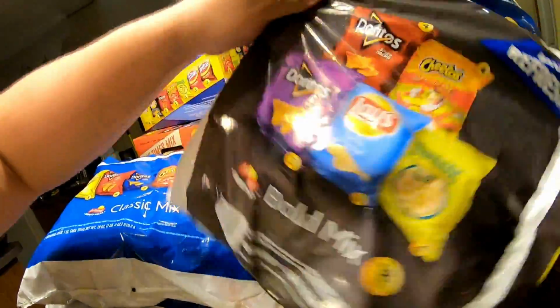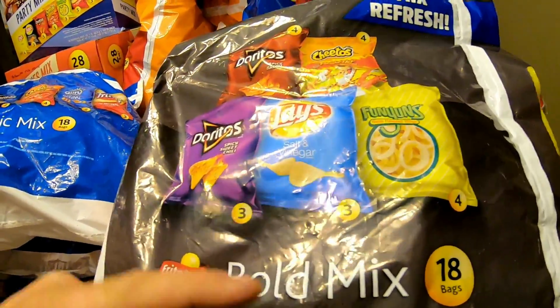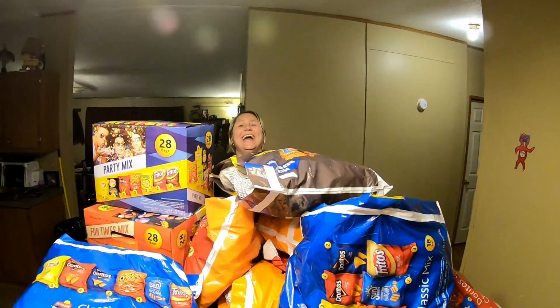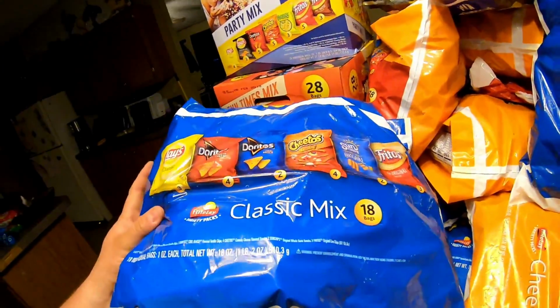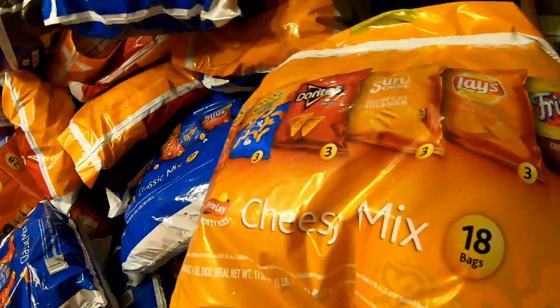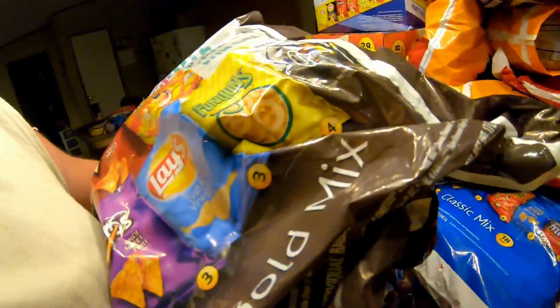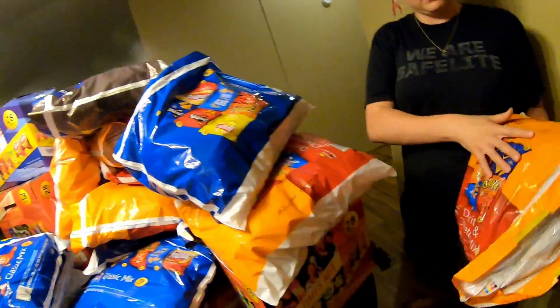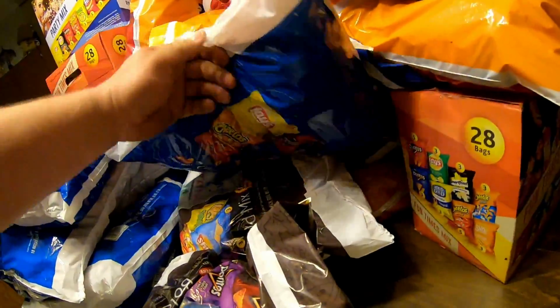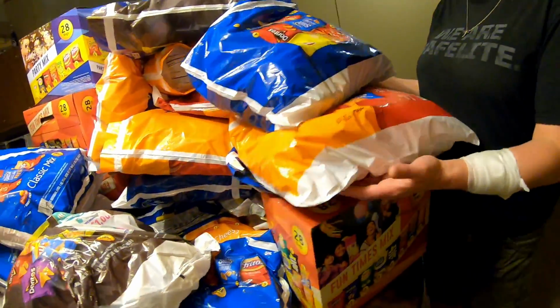Got a bunch of these variety packs, and there's several different kinds of the variety packs. The bold mix, it says. See Stacy over there. Classic mix. What is this one? Cheesy mix. What else? Is that all? That is a classic. This is Doritos and Cheetos. Alright, that looks like that's all of the bags. And then, we'll get Stacy to grab that box for us.